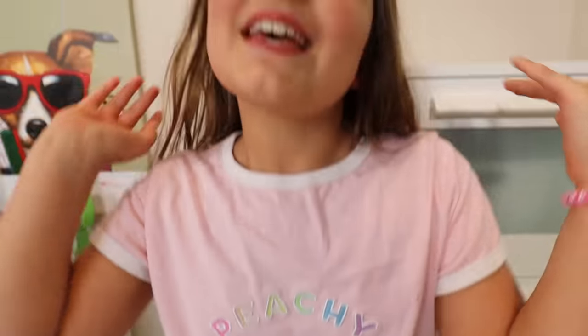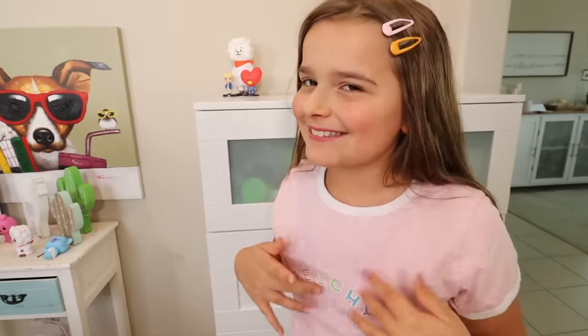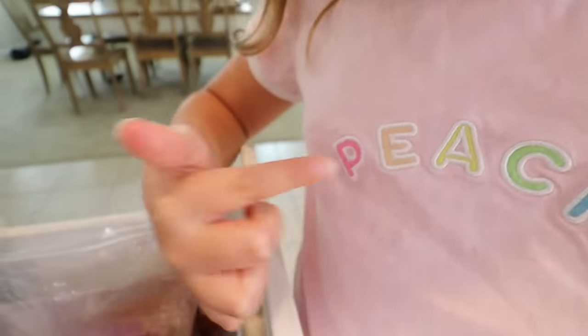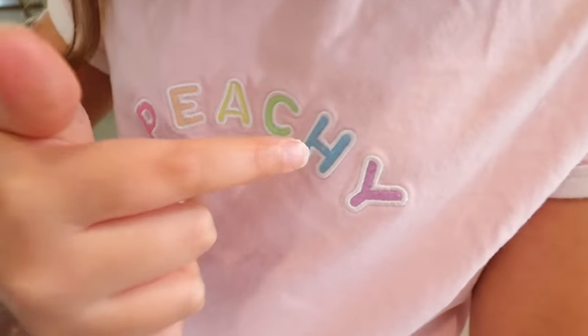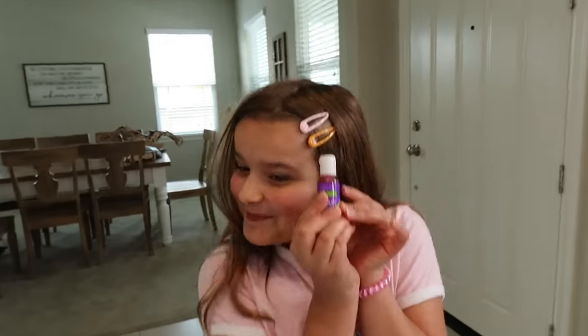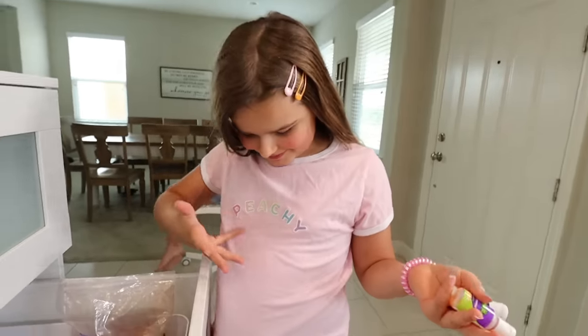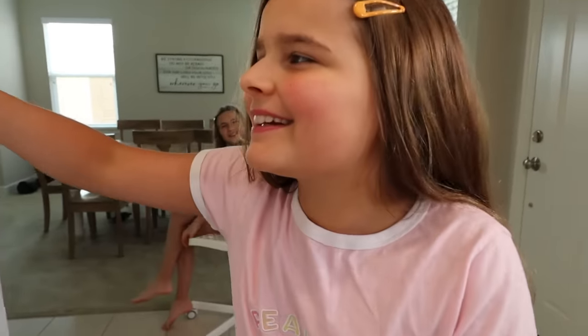Okay, now it's time to get my slime ingredients to make the best slime smoothie. And you see this shirt? This is from Megan Plays. So that will give you a hint. So yeah, let's get some food coloring. On my shirt, I have pink, orange, yellow, green, blue, and purple. So we got my pink. As you can see, I'm getting the colors on my shirt because they're different colors and it'll probably make a nice slime smoothie.